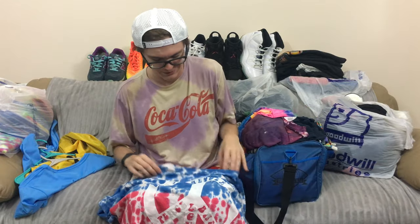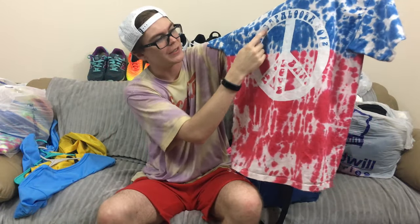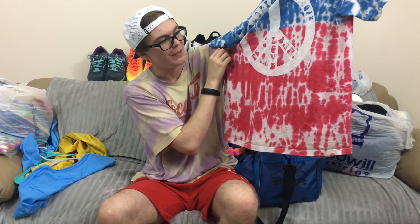This shirt is inside out. Let me turn it inside out for you. So I was wearing this one day and somebody asked me if it was an actual Lollapalooza shirt. And I was like, what? No. This is like a band shirt from some high school. But I can totally see how he thought that. It says Palooza right there. And you can't even see the letters here because it's in the white. But yeah, this is somebody's band t-shirt.